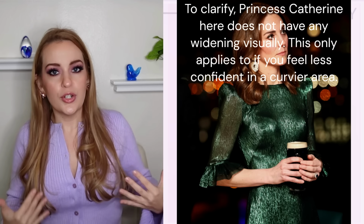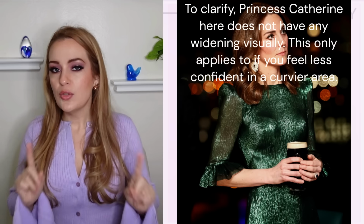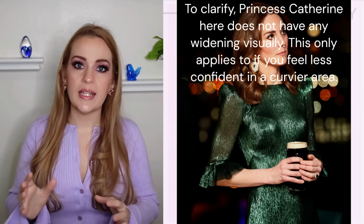Why don't I look good in this? Or why do I look fat in this? You don't. It's just the shine can pick up on curves and play them up, so to speak, to the eye and exaggerate them in a way. The only thing I will say here is I wish she would have gone for black accessories. I don't feel like the gold earrings and clutch necessarily go as well as black would have, because in the shine of the dress, it almost looks like the negative space is black. That's sort of what it's reading.